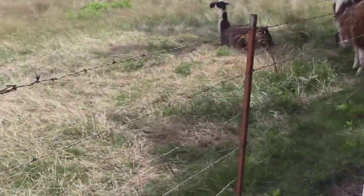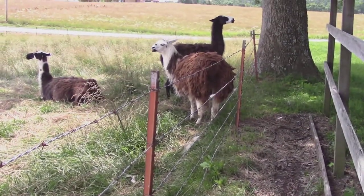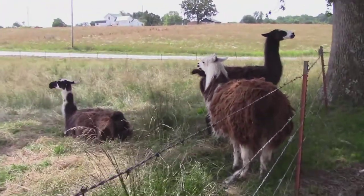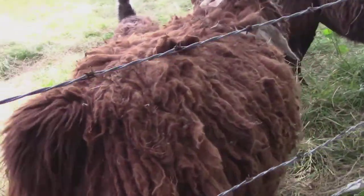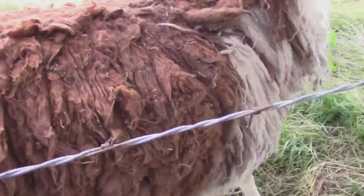I seen one laying on the ground, and I was wondering, was it dead? It wasn't moving. So I got around and came around here. We got this one. It looks like he needs to be cut.